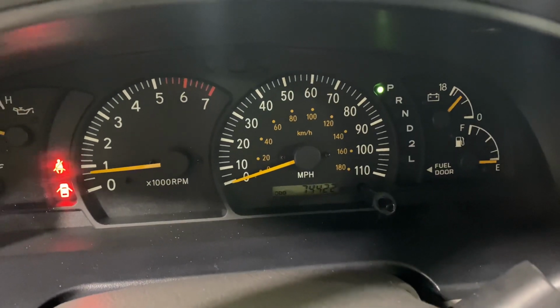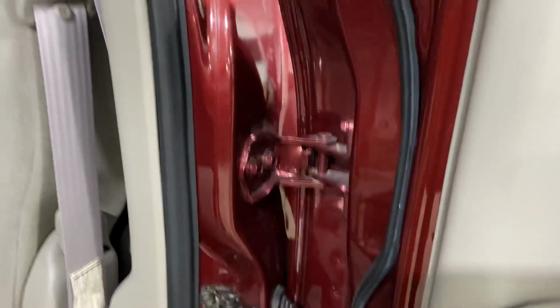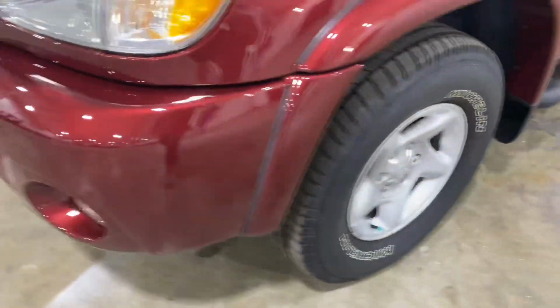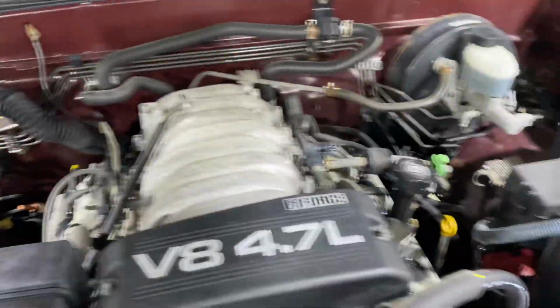Let me go ahead and crank it up for you guys. That's just with the door open, and that's with no seatbelt on, obviously. Dash has no cracking. AC works great, heat works great. Go ahead and pop the hood. The door jambs are extremely clean. Rockers are perfect. They're brand new. Shocks hold up as they should. Just a real clean engine bay. We didn't do anything to it. Nice and clean as it should be.